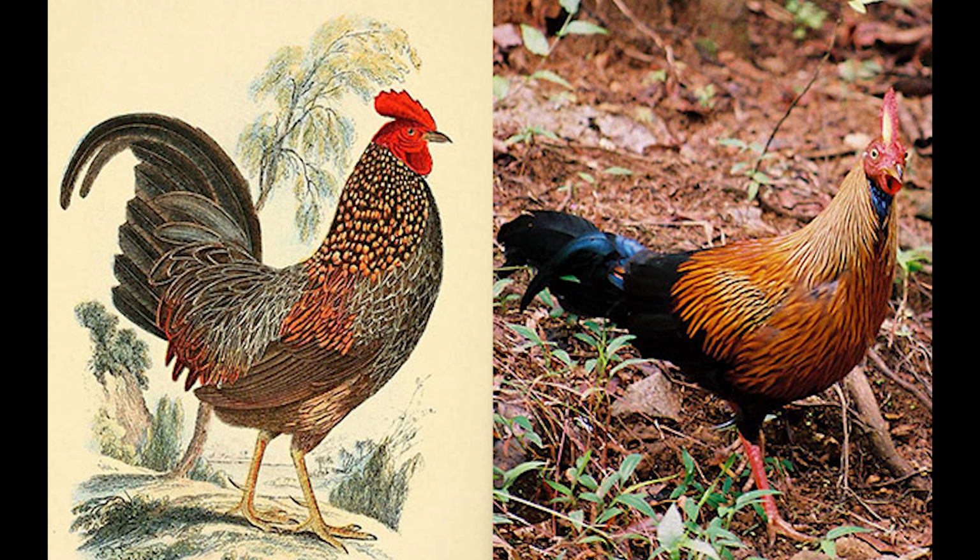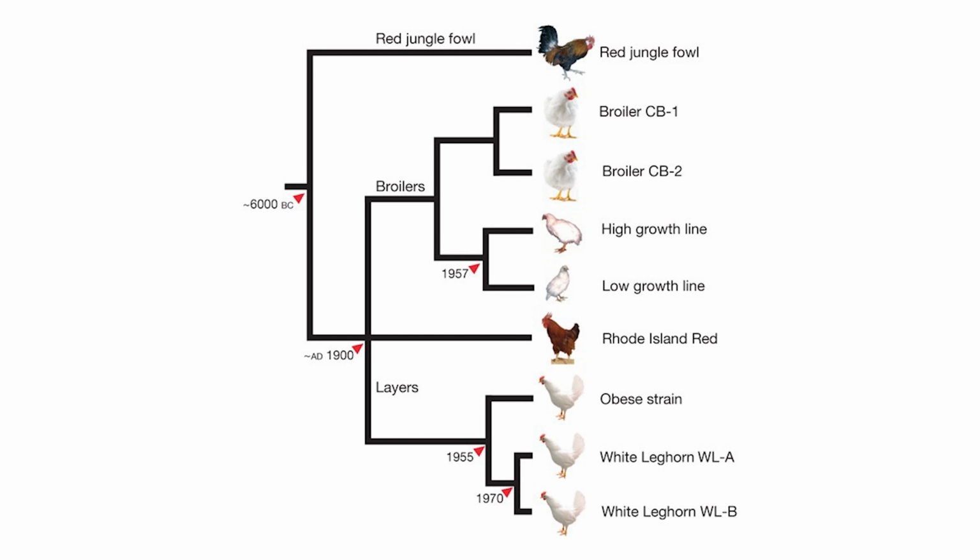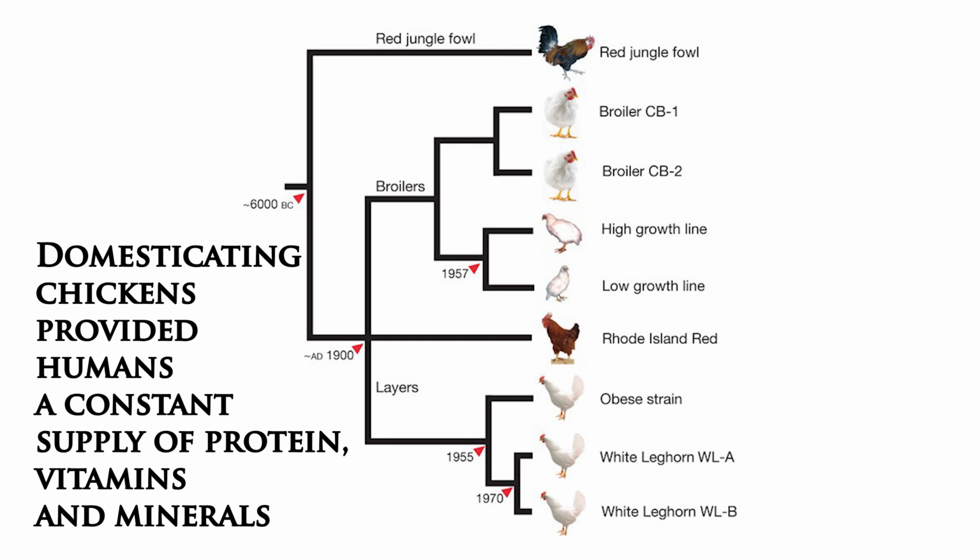I wanted to share with you a couple facts about chickens that I thought you guys might find quite interesting. Chickens were one of the first domesticated egg layers in human history. Research suggests that chickens were domesticated around 8,000 years ago and purposely domesticated for their egg laying. The earliest known chicken breed was called the red jungle fowl. Yes, very original naming, I know. And it was from Southeast Asia.